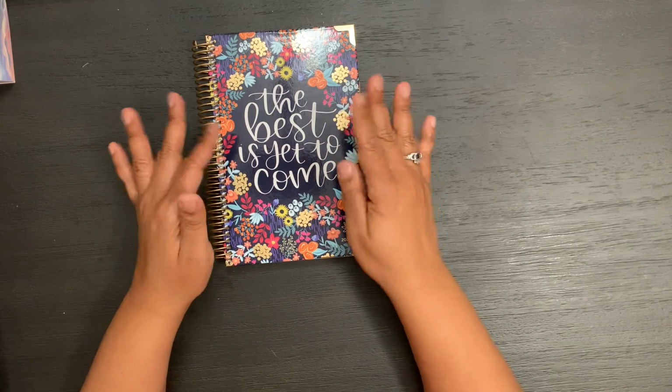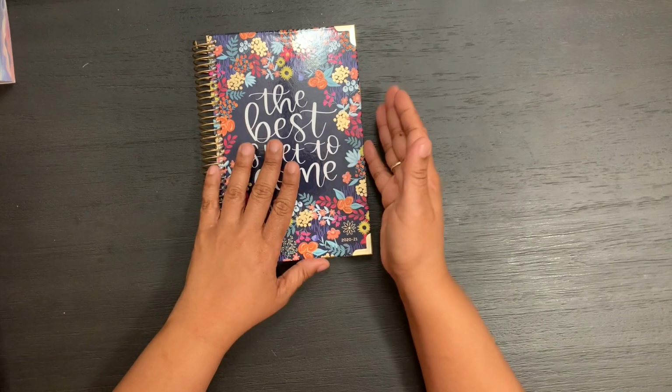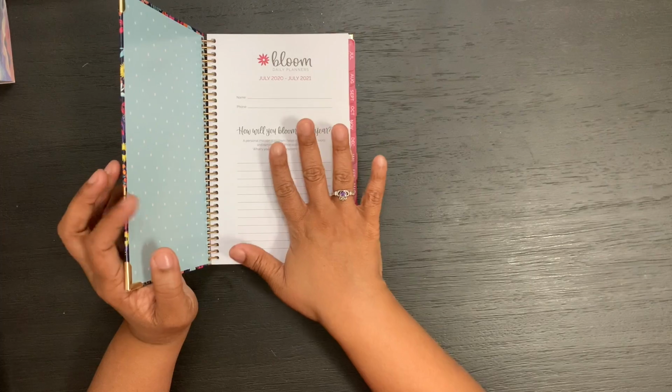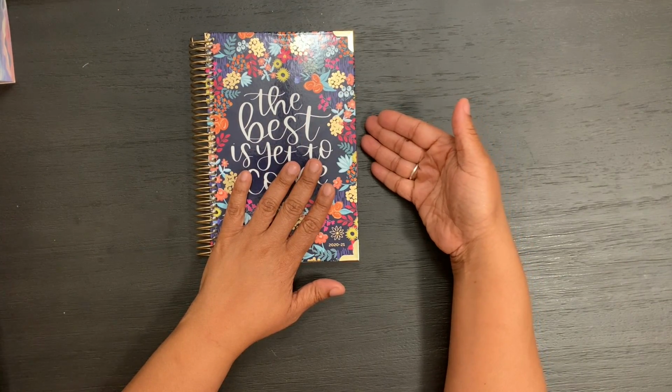but it wasn't going to fit for me. But what I found is I like that this planner has the goal section and the goal setting thing, and finding out about yourself at the beginning of it. I really love that piece. I don't really care for the rest of the planner.